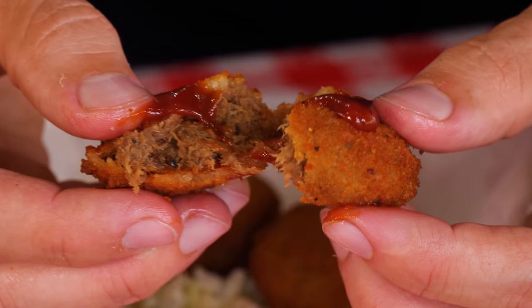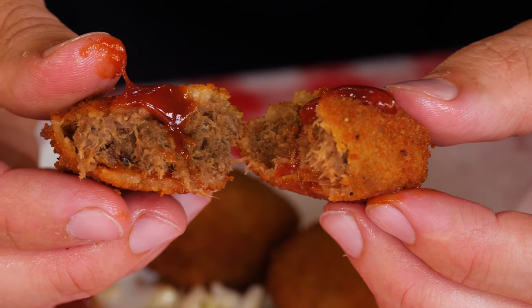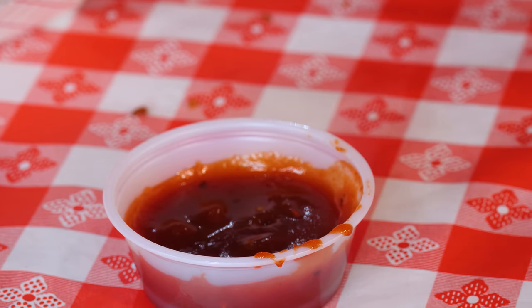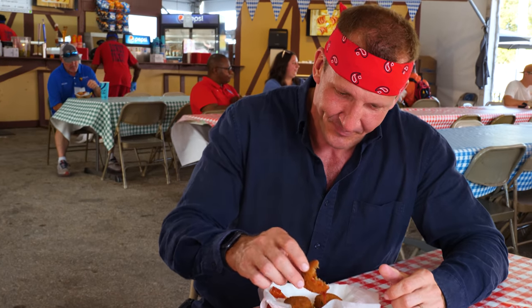Wow, it's almost like a mashed brisket. I think what they did really well is that the barbecue sauce is perfect with this. But you know what worked just as well as injecting it? What? This right here. Also very effective.